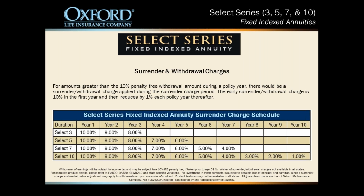So if you stack it up next to that Royal Select with an 8% bonus, Silver with 4, this is a 10-year product with no bonus and the biggest, best caps, not just from Oxford Life, but really in the marketplace as a whole. It is some of the best cap available on an FIA S&P point-to-point option right now. So be sure to check those out and have them in your mix whenever it comes to FIA, whether you're using it for accumulation or income potential.